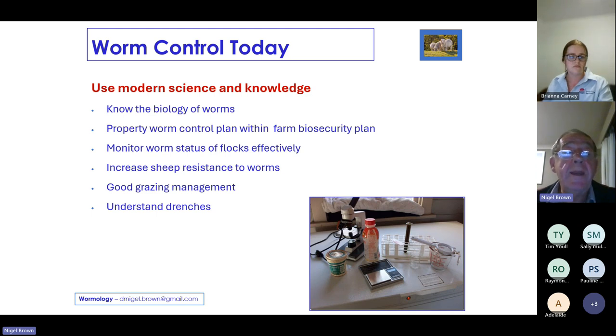We'll also need to be looking at grazing management. Again, that's going to vary by system, by season, and a whole raft of factors depending on what's going on. And that, again, is your property decision. You need to understand drenches. The days when there was a raft of drenches out there that you could use, that would all work, and you just use that all the time, have long since gone.